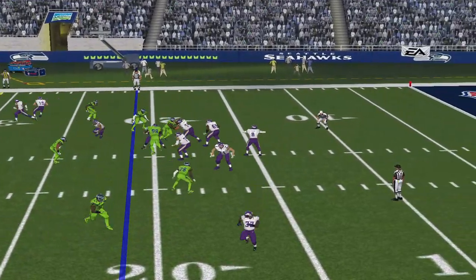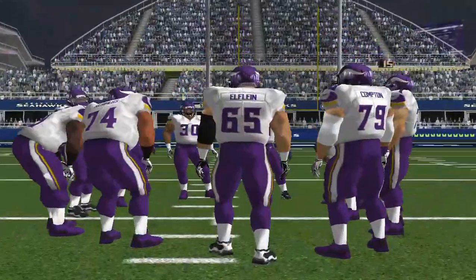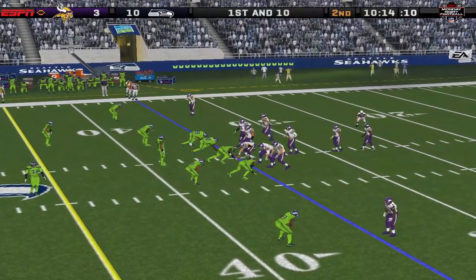Cousins starts out in the shotgun. Gets rid of it. He hits his receiver. Number 30 comes up to make the play at the 35-yard line. Ball on their own 35.